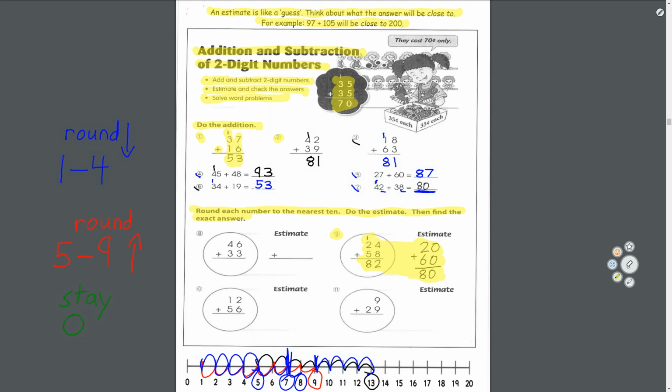So let's do this first one so you know what I mean. Right here. Number 8, 46 plus 33. So 46, it ends with a 6. So we're going to round it up. 46, the next 10 up is 50. And 33 ends with a 3. So we're going to round it down. 33 goes down to 30.